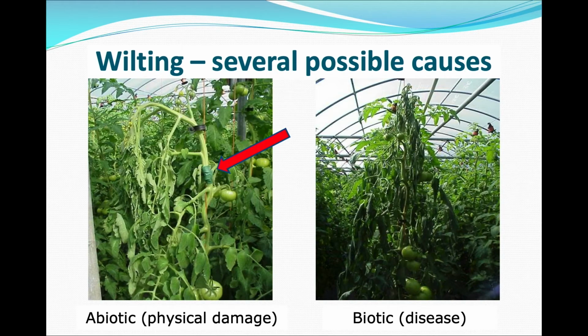Wilting, we talked briefly about it before. Wilting can be either a disease, which is called biotic from a life form, or abiotic, physical damage. This one had physical damage. See, there was a break there, and you can take florist tape, which is sticky on one side, and wrap it really good, and it will usually grow back together, unless you wait a week. You know, if it's broken for a week, forget it.